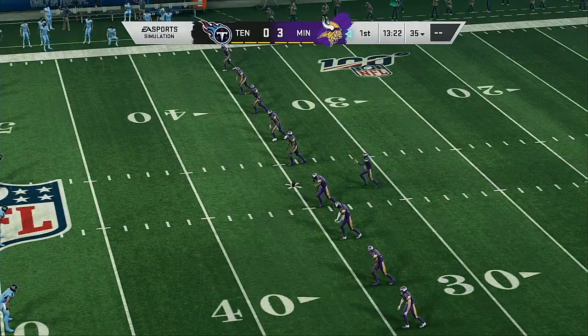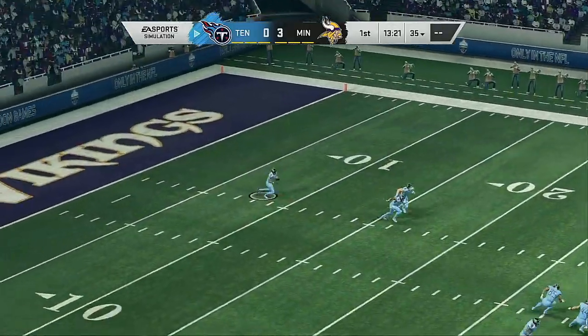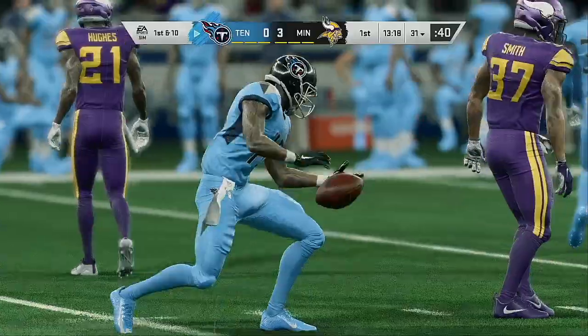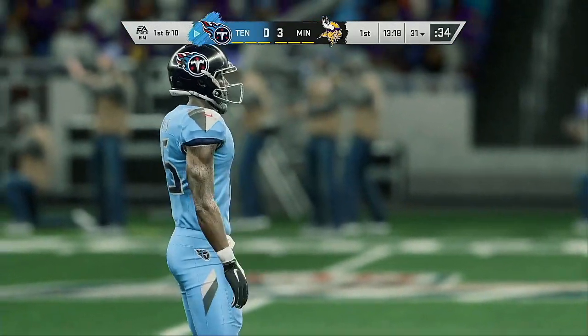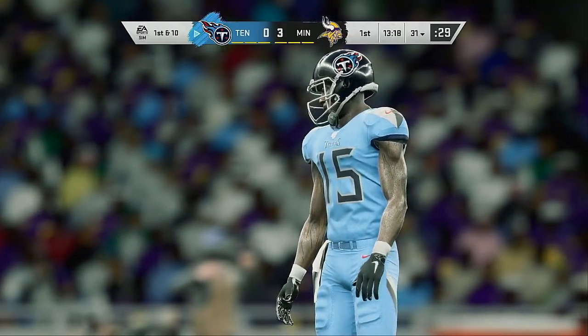Now, after the field goal, Bailey will kick it away. This one taken just inside the 10. And nice work on the return as they'll start their drive just past the 30-yard line. Out come the Titans now. Not the way they wanted to begin things. You had the interception on the first play of the game. The good news, it only led to 3 points.